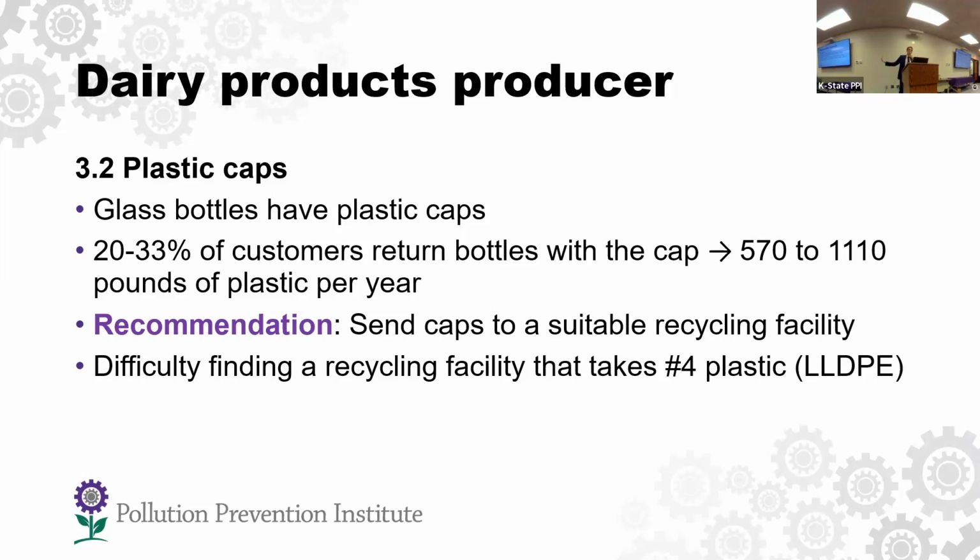Another difficulty is that it's number 4 plastic, low density. It's actually linear low density polyethylene. So that's going to require a little more research to find out somewhere we can recycle this.